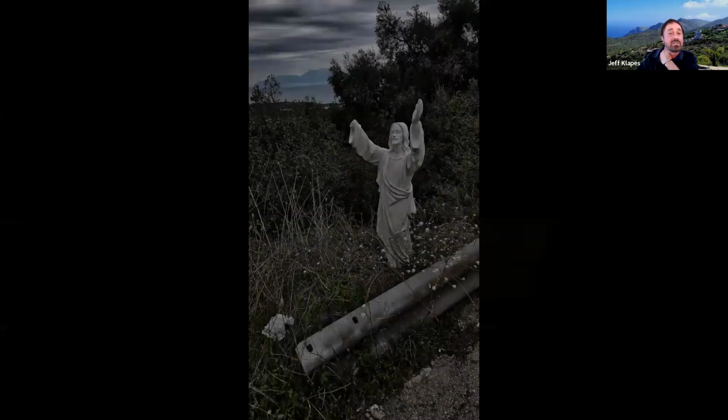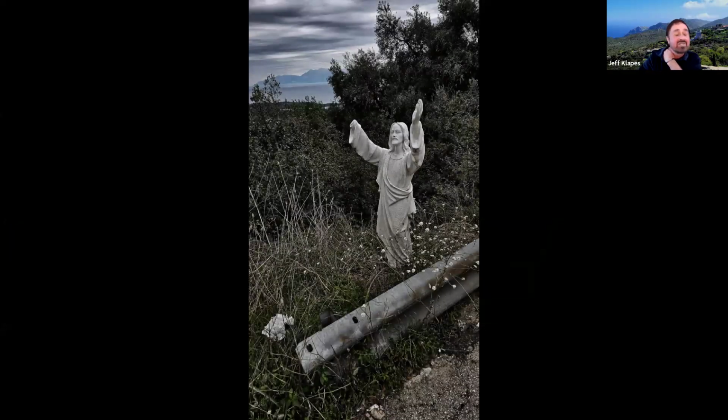But it's a picturesque place. There are definitely signs of life still there. We stopped. I just liked this. I called him Jesus of the recycling bins because just outside of the village was the area where people stopped to put their garbage in their recycling, and this was right next to the roadside.